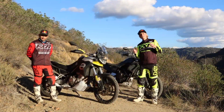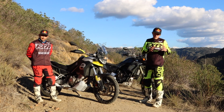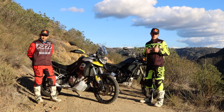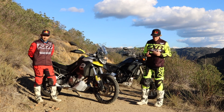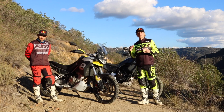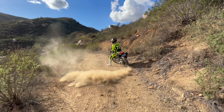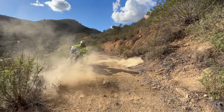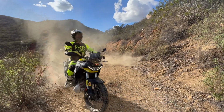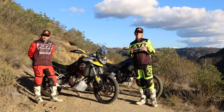Like I said in the beginning of the video, we really wanted to see what these two bikes are like off-road when you compare them to each other one-on-one. And to me, riding the Aprilia just felt a little bit more like a street bike compared to the Tenere. It carries its weight a little bit lower, which makes it nice and nimble, easy to handle. But I just like the characteristic of the Tenere, which feels a little bit more like an off-road enduro type bike when you ride it.